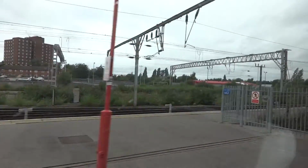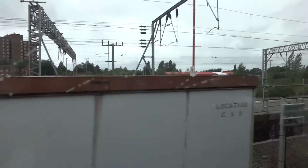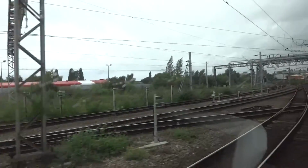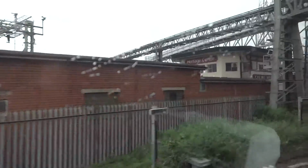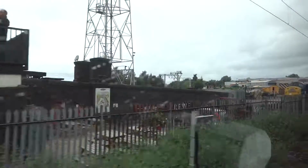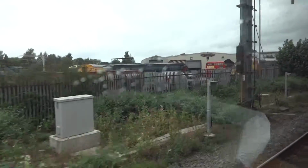I moved over to this side because we've got Crewe Heritage Centre. You can sometimes see some nice old beasts. The tragic thing is some of the heritage liveries, like those there, I remember running, must be getting old. Look at that, that's what I always like to see, the APT.